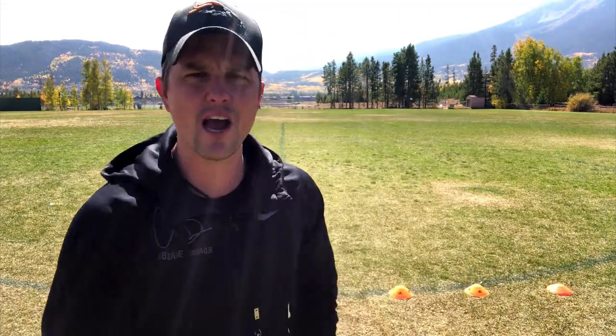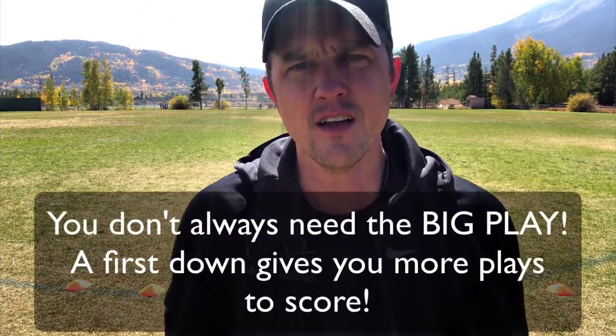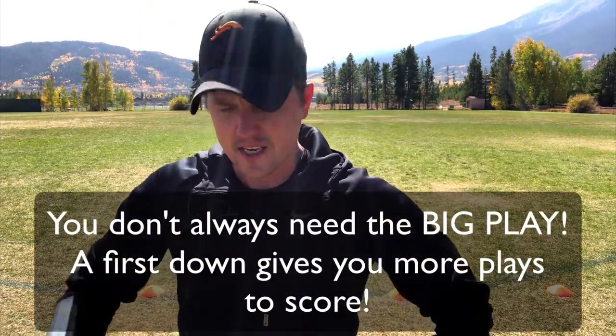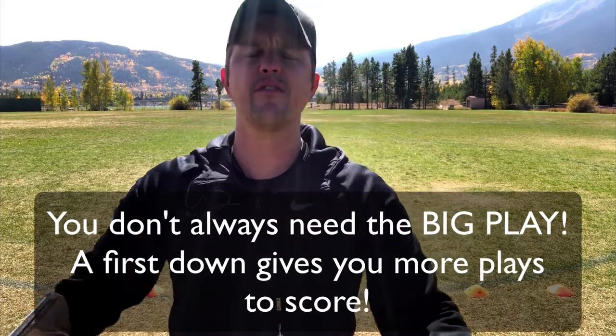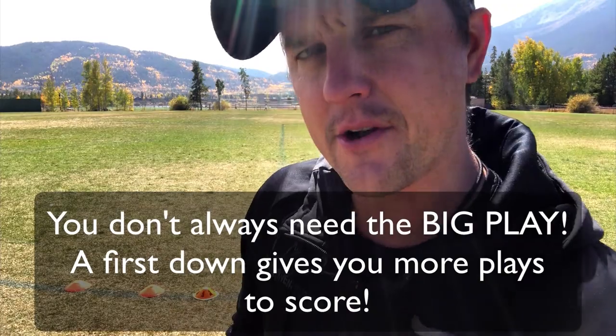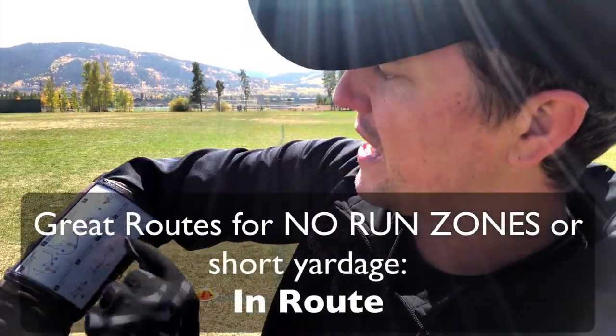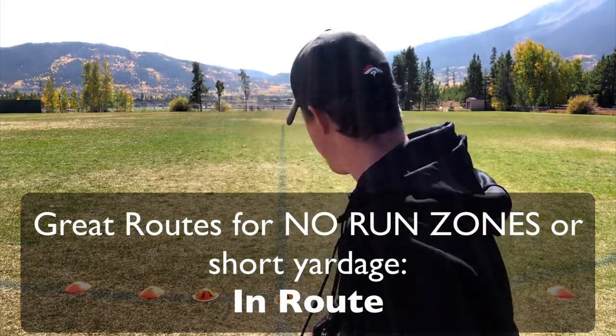When I'm trying to get the first down, I just need a little bit of yardage. You see this all the time in the NFL. They do these tiny little plays just to get the first down. Now I have some life. Now I've got a couple more plays to get in the end zone. Okay, so that's the out pattern. What about the in pattern? Very similar. You just go in instead of out. Let me show you that one.